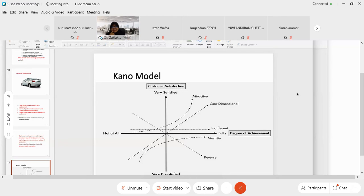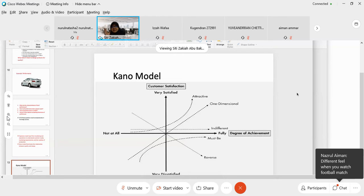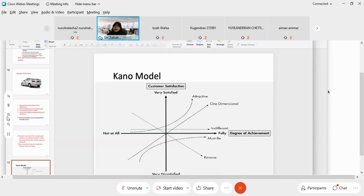I don't know. To me, of course, dah tua kan, you need a big TV. Somebody says different when you watch a football match. Kenapa? You bola dia macam mana? Bola dia apa? Go, you can see bola tu macam mana? Right? Yang curve like 3D, madam. Ya? Macam 3D. Ke apa?